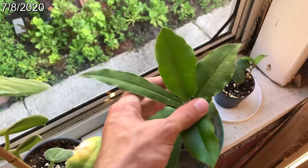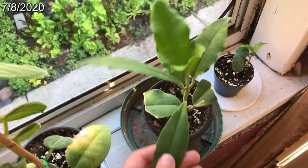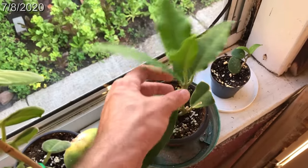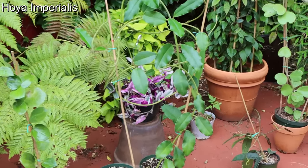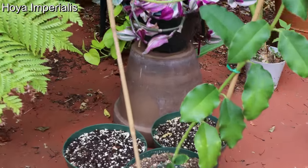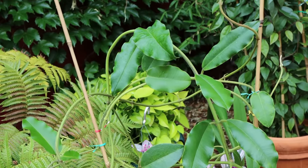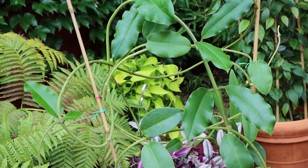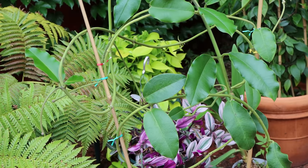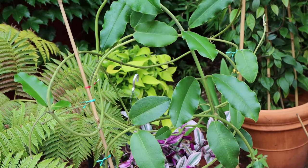We have Hoya imperialis. I got this last year as a small plant with a few sets of leaves. I also know it's imperialis. I just like pronouncing things wrong for the fun of it. Look at all this new growth. This is one of the fastest growing Hoyas in terms of vine length, I would say.